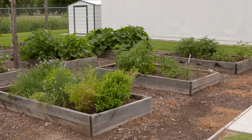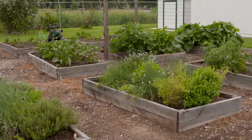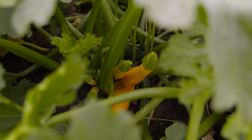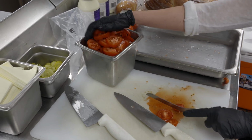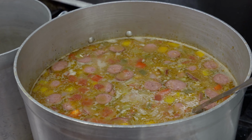What kinds of things are you growing? In our garden out here, we have a community garden, is what we call it, and we have just basic vegetables. We have squash, zucchini, eggplant, tomatoes, lots of different herbs, onions, peppers, a lot of great vegetables like that we're able to incorporate into our food and just create that healthy eating lifestyle to our clients.